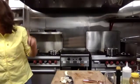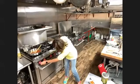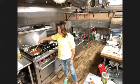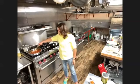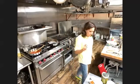As that's simmering, it needs to simmer for about 5 minutes or so. 20, I think I have 20 on the recipe. What we want to do is remove that canned flavor out of that sauce. So we're going to bring that, kind of watching it back and forth.